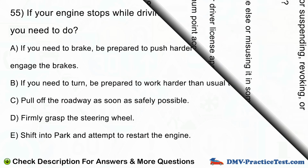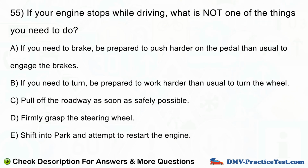Question number 55. If your engine stops while driving, what is not one of the things you need to do? A. If you need to brake, be prepared to push harder on the pedal than usual to engage the brakes. B. If you need to turn, be prepared to work harder than usual to turn the wheel. C. Pull off the roadway as soon as safely possible. D. Firmly grasp the steering wheel. E. Shift into park and attempt to restart the engine.